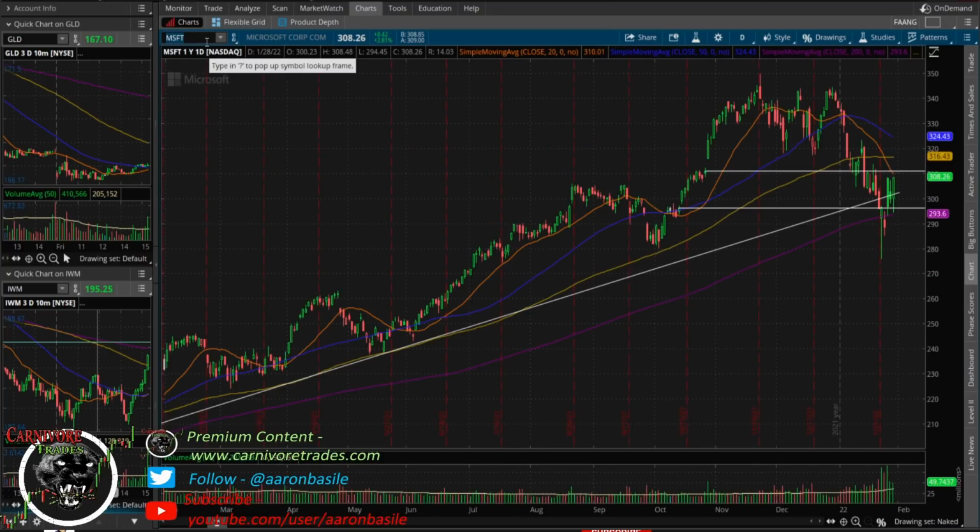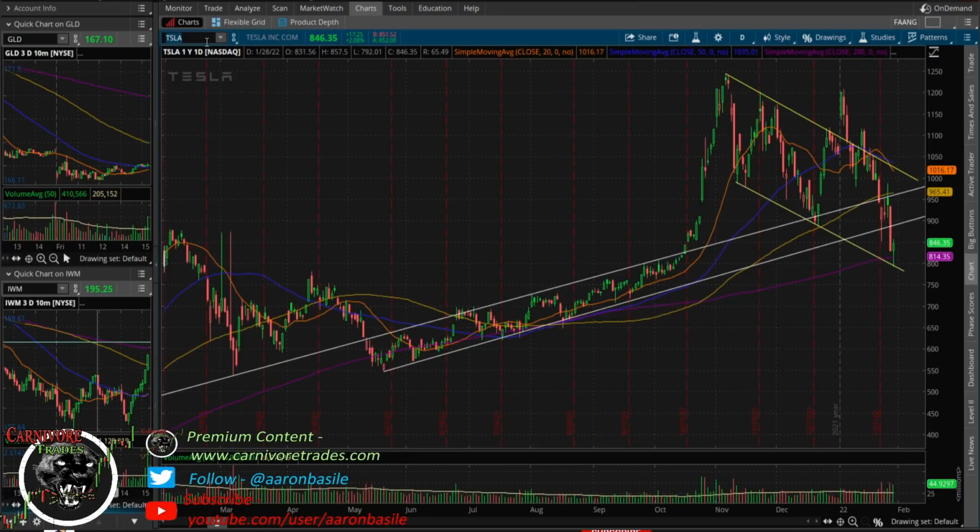Microsoft reported earnings earlier in the week. That was not enough to lift the market. Neither was Tesla's earnings, and Tesla actually closed lower for the week, getting all the way down to sub 800 before closing at 846 on Friday. But really it was all about Apple.